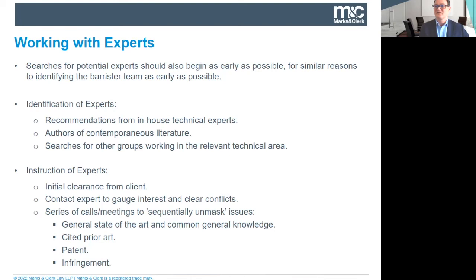In terms of sourcing an expert, the client can be a very helpful starting point, as can be the literature we review to assess the common general knowledge and the prior art. We can pick up names from that. And there are other organizations we can contact who can put us in contact with relevant experts.